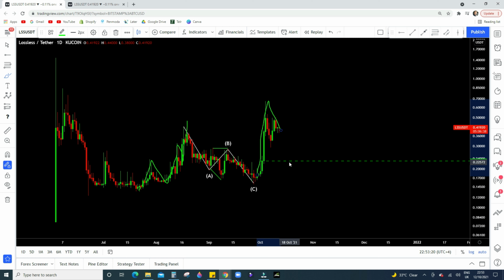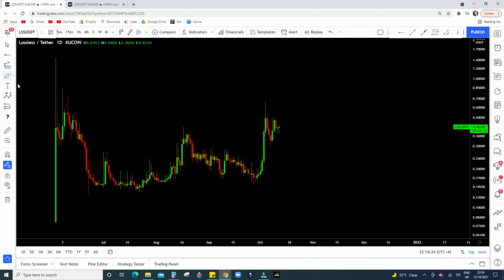So ideally what should happen next is that we should get a second impulse and then a pullback and then a third impulse before considering the third piece of this structure complete. This could be one scenario. Now the other scenario, we might just get 3 waves instead of 5 waves as we got in the first structure. So this could be the first one, and this could be just a pullback, and then we get another one, and then we start a deeper correction as we got over here.